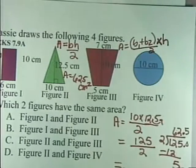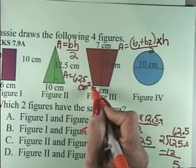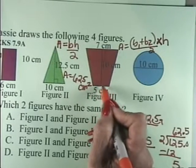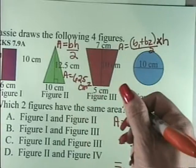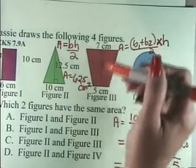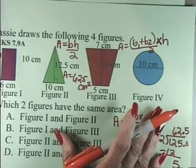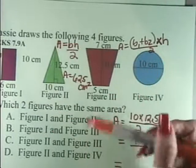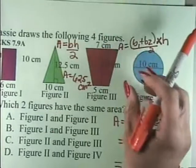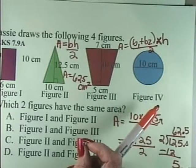Okay? Now, do you know what they mean by base 1 and base 2? No. That just means the two bases. You know, a base is what a figure sits on. Now, I could take this trapezoid. Right now it's sitting on this. I can flip it upside down and it would be sitting on this. So it's going to be the two parallel sides in your trapezoid, right? You know what parallel means, right? Yes. That the two lines don't meet. So the two parallel sides, even if that trapezoid is laying down, are going to be your two bases. Okay? I want you to remember that.